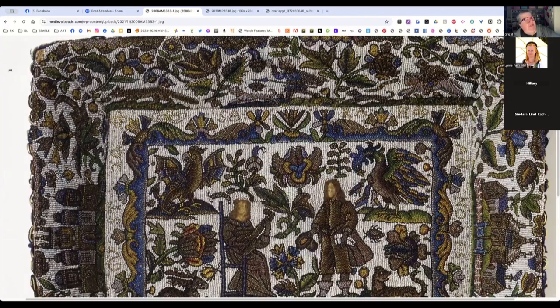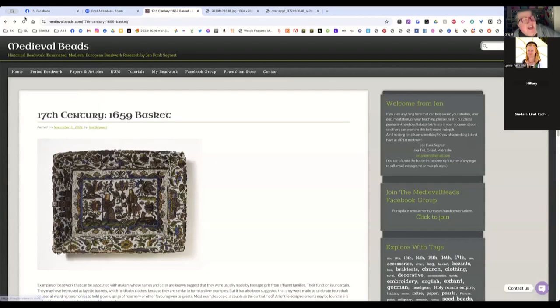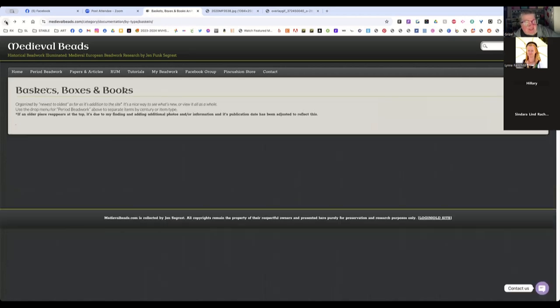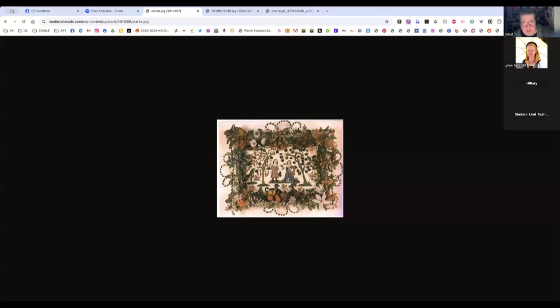Because when you get down into the faces, people look really stupid with beaded faces. Especially being so small. So I understand why they did it. Okay, let's do this one. Fortunately, I don't have a better picture of that one.